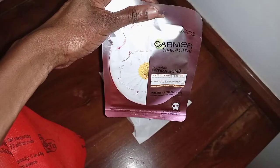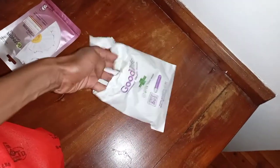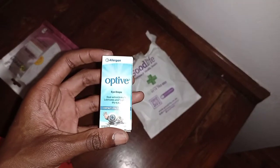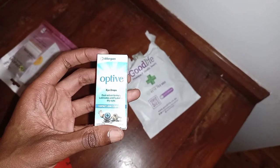So we're just gonna do a mini grocery haul. It's not really groceries, just some stuff that I picked from the pharmacy and the supermarket before I got this room. The first thing is from the pharmacy, just tiny packages. I got this Garnier sheet mask. For those of you who've been following me, you've noticed that I've been using it quite frequently, but in reality I usually use it only once a week. And these Optive eye drops, I normally just use them for when my eyes are getting irritated or dry.